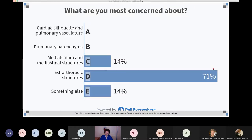Okay, so let's see what we got. So everybody, I think, pretty much agrees. So 71% said extra thoracic structures, and the structure that you described certainly is extra thoracic, and you might even say it could be something else. So either extra thoracic or something else might fit.